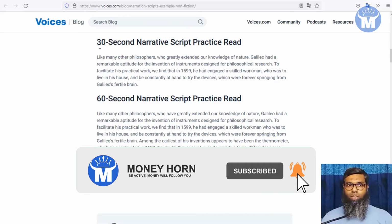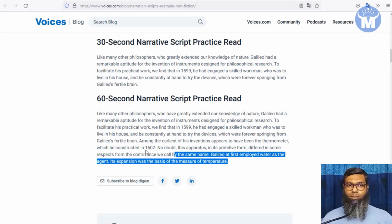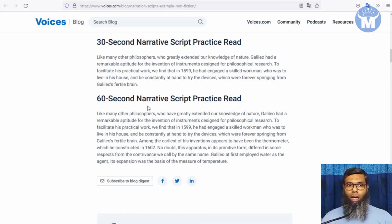If you read 30 seconds, it's okay, and you upload a 60-second record just reading this paragraph, and you upload that to your profile. So enhance it more, and you will get more opportunity to get hired.